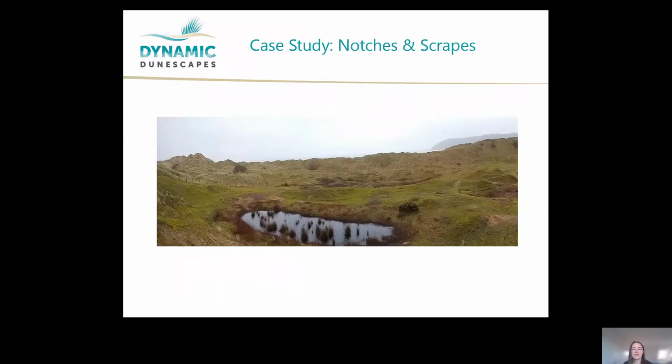The second case study I wanted to share with you is from Oxwich National Nature Reserve in Wales. Oxwich is an important coastal site with a diverse mix of habitats and SSSI designations. The dune system itself has become more fixed and succession through the dunes has halted. No new slacks are formed for several decades. Stabilisation and rigorous vegetation growth, including bracken spread and woodland regeneration, has seen the loss of dune grassland, humid slacks and the loss of any bare sand.